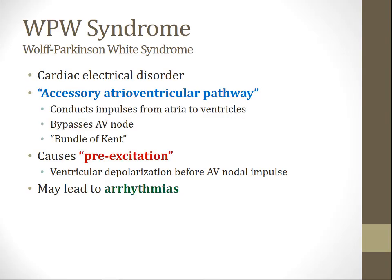The Wolff-Parkinson-White syndrome is a cardiac electrical disorder, and the cause of this disorder is what's known as an accessory atrioventricular pathway. This is a pathway in the heart that conducts impulses from the atria to the ventricle bypassing the AV node. It's sometimes referred to as a bundle of Kent. Normally, the only way electrical impulses in the heart can travel from the atria to the ventricles is through the AV node, but in people with WPW, there's an accessory pathway that also allows impulses to get to the ventricles.